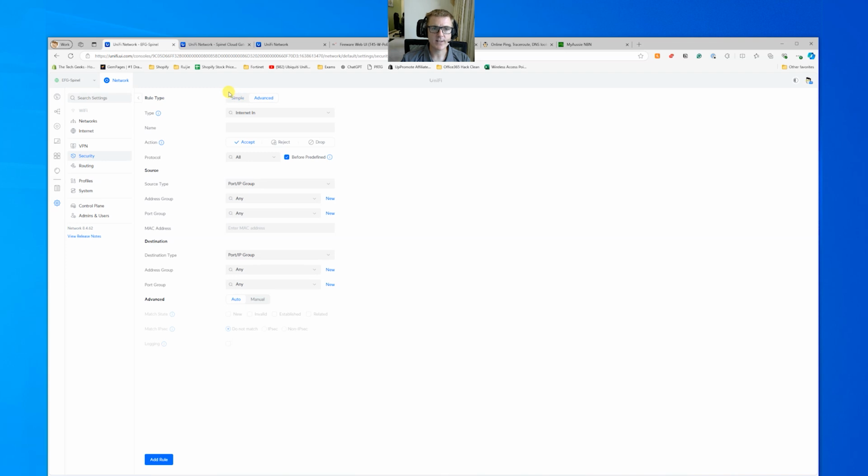But we're going to do this as an advanced, and I'll show you the simple ones, which has got some really good features in a moment. So type is our internet in, so we can allow. I like to again use an HTTPS in allow. Now I'm going to actually just make this more web server in allow, which I'll show you in a minute. So we've got the options to accept, reject, and drop.